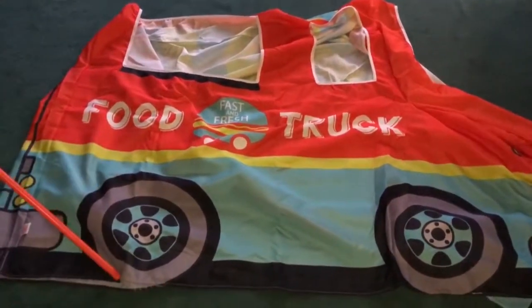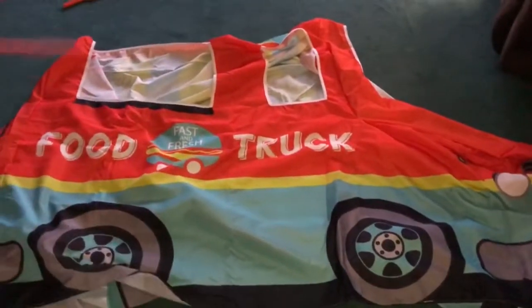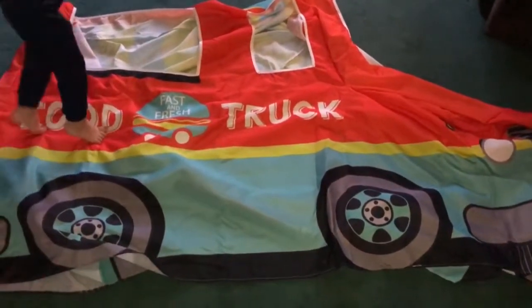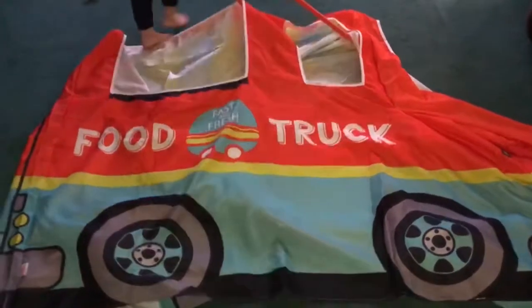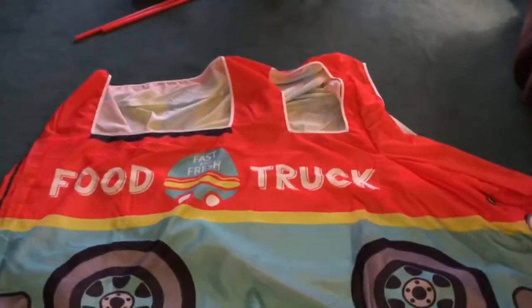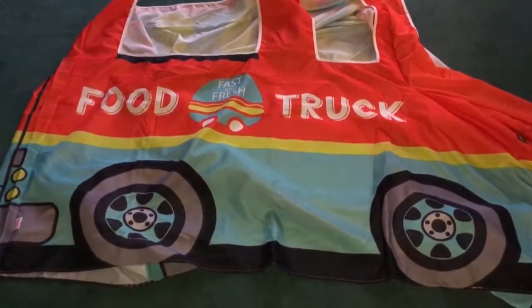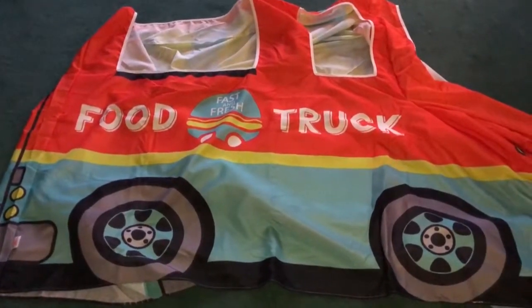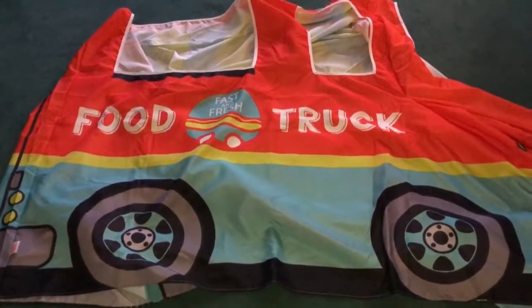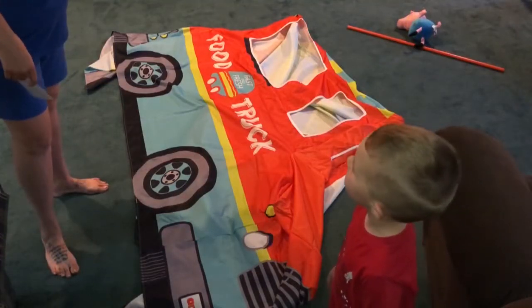So be careful that you're reading the box to see if you're getting a cover or the actual kit with poles. The food truck cover itself, I think, was between $30 and $40, and the poles for the trucks, like the ice cream truck and the food truck, are $80. They didn't have just a set for the trucks. It just came as a large kit, which can do multiple things, which is great, but you know, $80 is a lot of money.